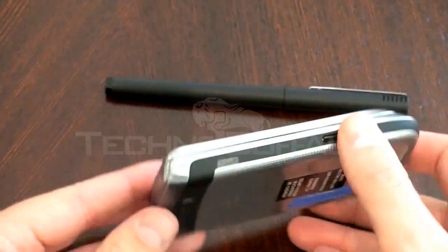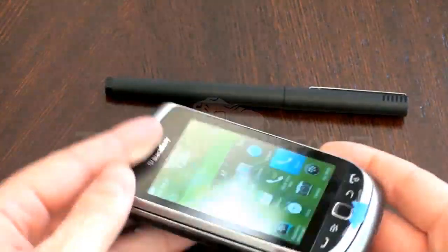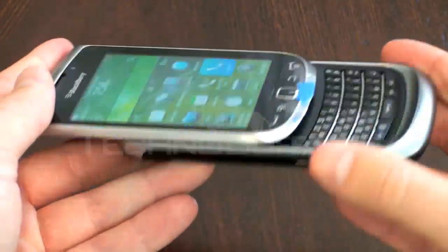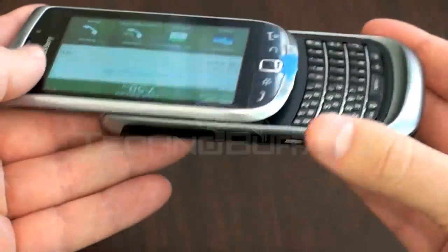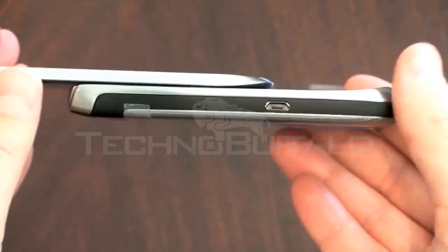From a hardware standpoint and a build quality, it feels to be pretty solid. I don't have any creaking noises that I had on the Torch 1. When you go ahead and slide it in and out, you don't have any of that noise, and it looks to be pretty solidly built.